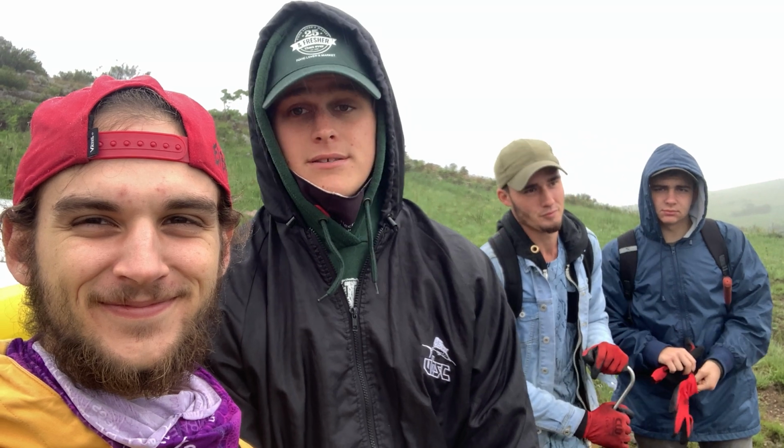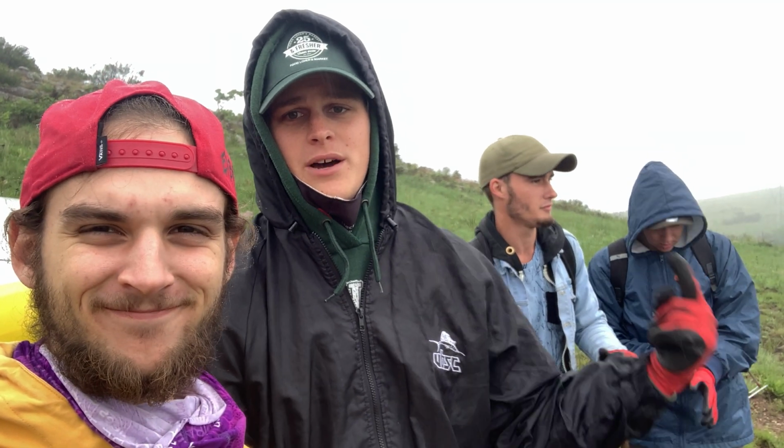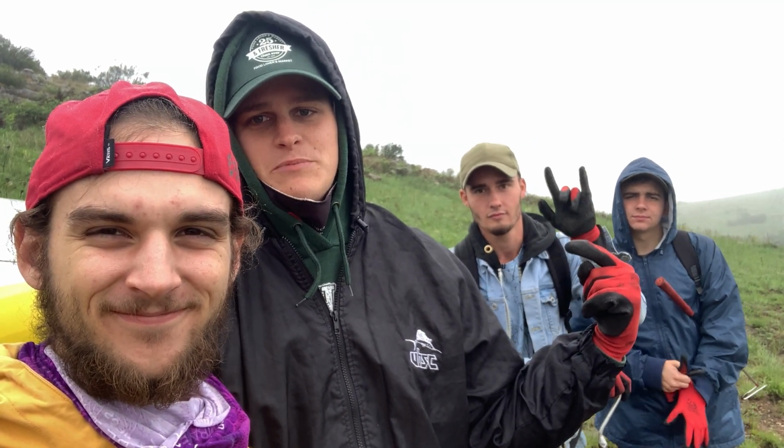What's happening, people? It's a nice cold, wet day in KwaZulu-Natal, which is a good thing, definitely. We're here with the expedition leader, Odin, as per usual, the rock flipper, and Alex, the youngling. Let's do this. Go.